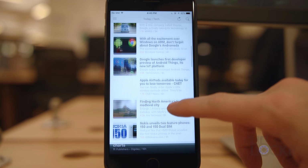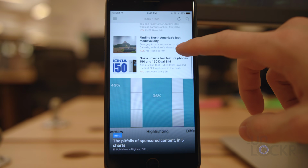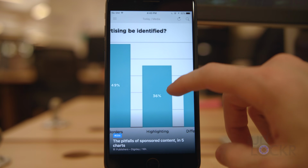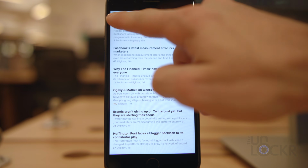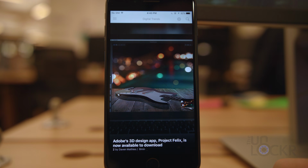Another app that I actually use a lot that's similar to Flipboard is called Feedly, and it's roughly the exact same concept, just a little more of a minimalistic design. I think it's a little quicker and doesn't have the flipping of pages when you're scrolling through.